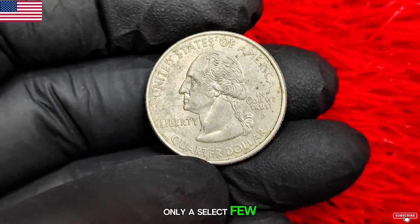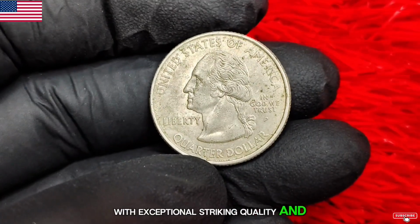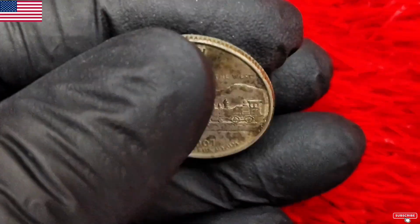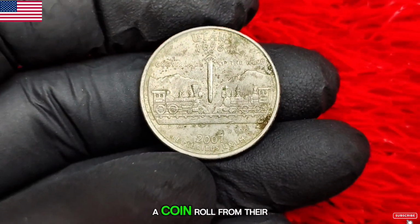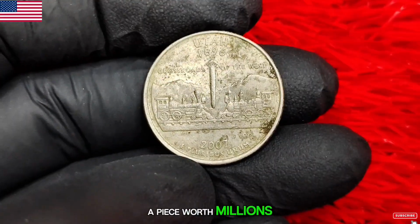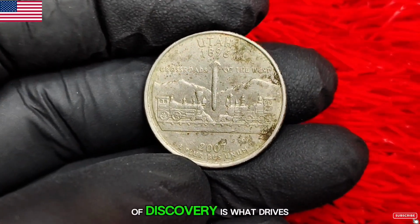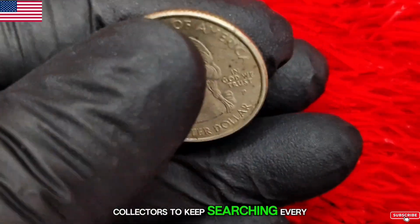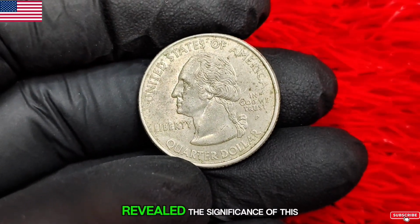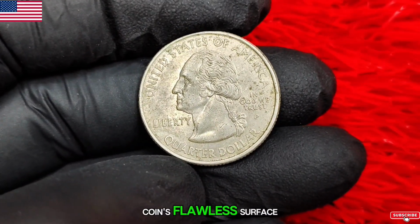Only a select few with exceptional striking quality and unique mint characteristics have caught the attention of professional graders. Imagine someone finding one in a coin roll from their local bank, not realizing they were holding a piece worth millions. The thrill of discovery is what drives collectors to keep searching every day. What's truly fascinating is how numismatic research revealed the significance of this coin's flawless surface.